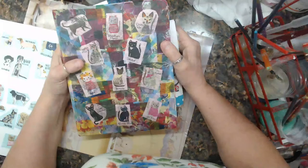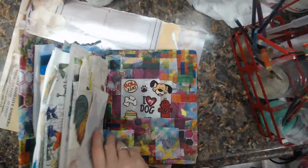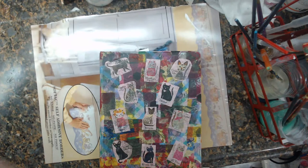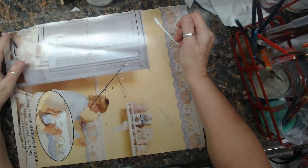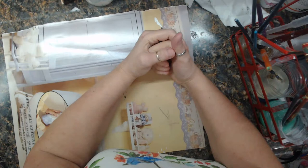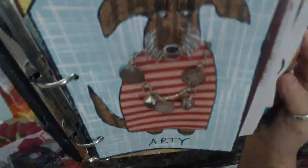Okay, so this is going back in the book. And we'll get ready to do the Basset Hound next. And I'm done with this paper so I can put it away. Yeah, we just did a dog tag. The doggy tag. Here he is. His name's Artie. He's a rapper.